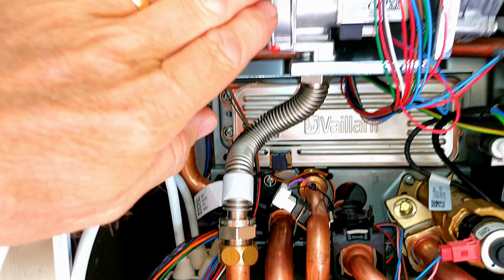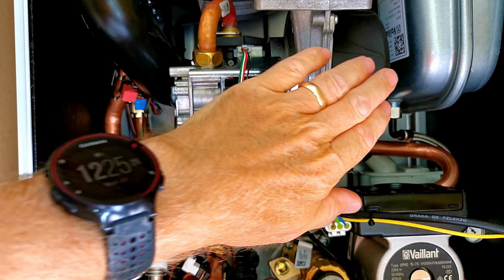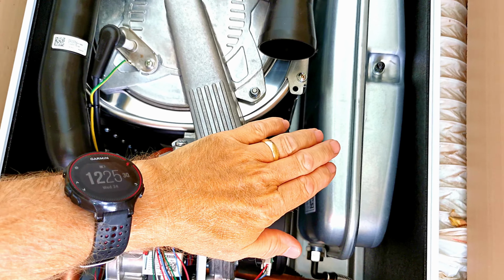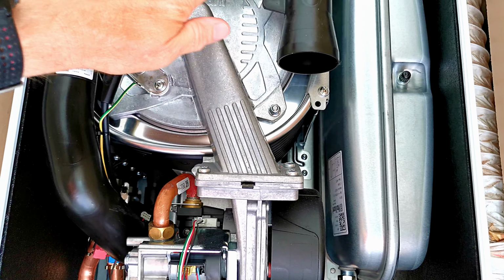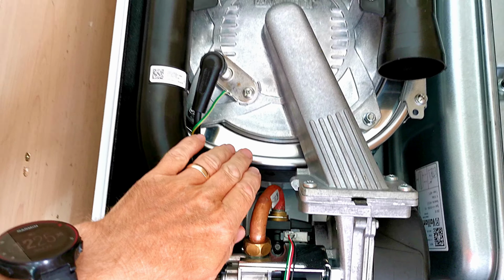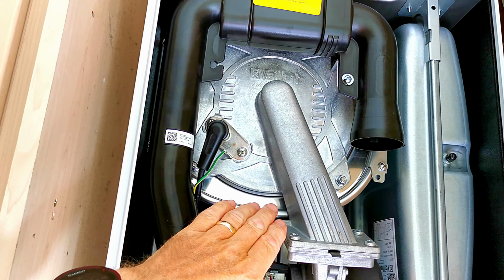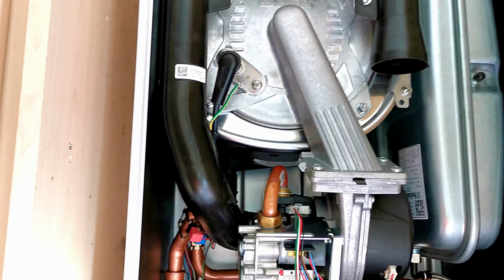And just up here we have the super efficient advanced gas valve. And then this is the fan. And then up here we have the pressure vessel to maintain the pressure within the system. And then we have the stainless steel heat exchanger, and that's the big shiny thing back here, and that goes all the way around the top of the boiler here. I think stainless steel heat exchangers are better than the aluminium ones, which you'll find in cheaper boilers.